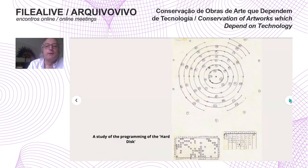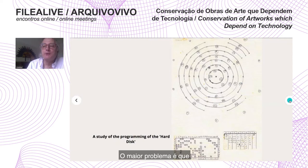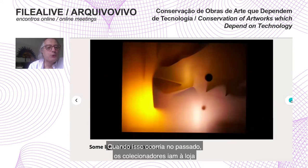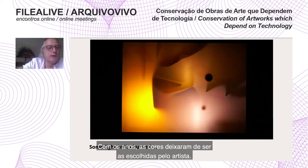This is the study for the hard disk, and how to make the lamps go in a certain sequence. The biggest problem is that light bulbs burn. And when this happened in the past, the collector just went to a shop and bought a new color lamp. But the colors were different. Over the years, the colors were not the same as the artist bought at the time. They were not available anymore.